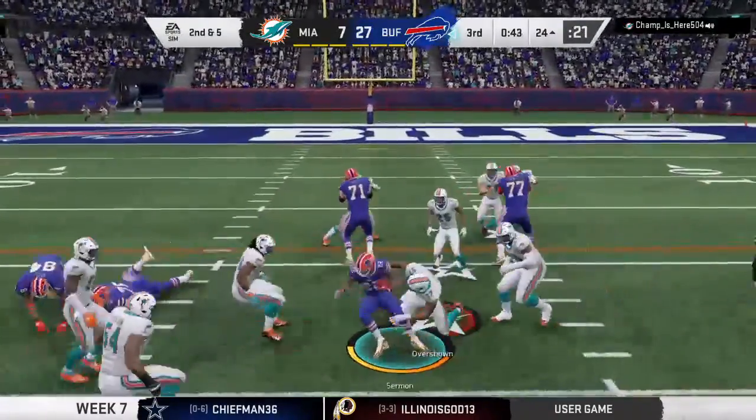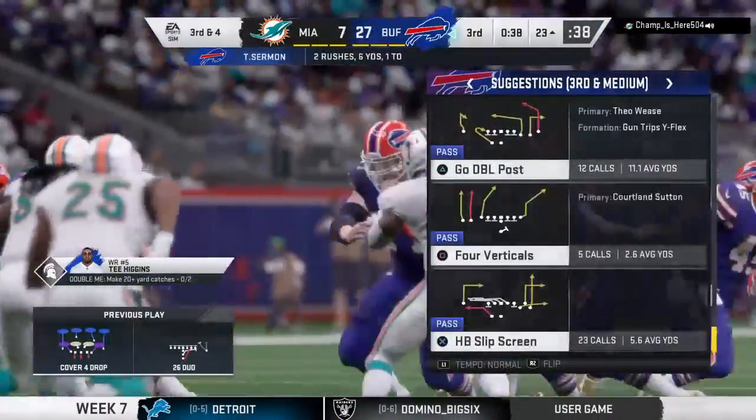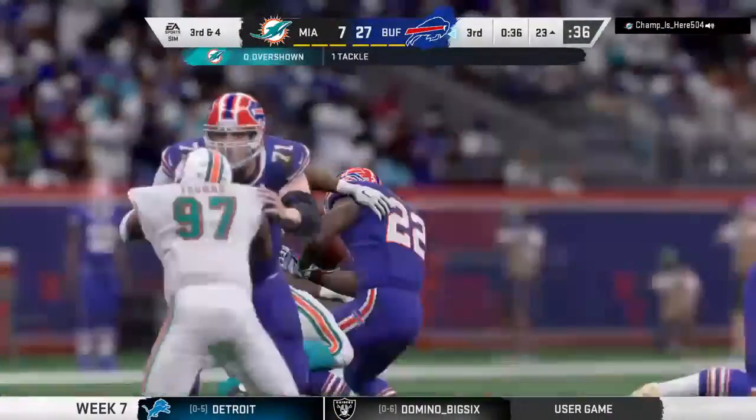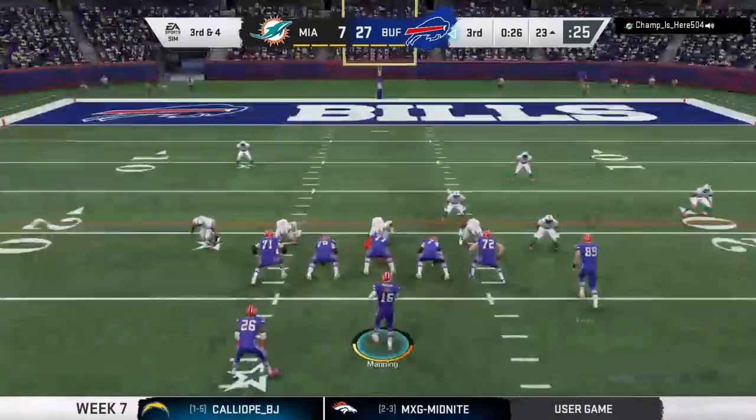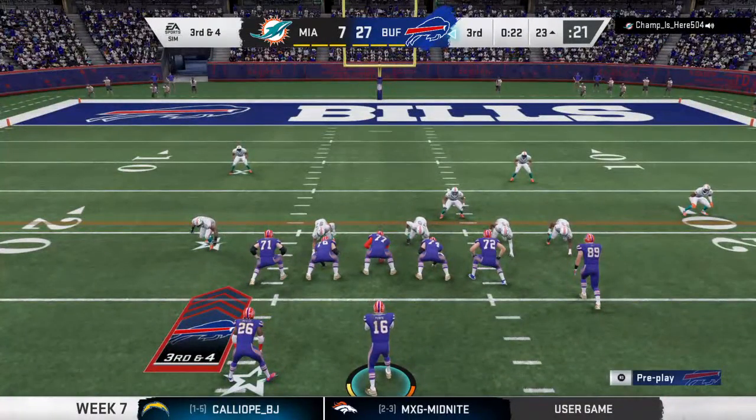Now a handoff here to his running back, and he's going to take this one down to about the 23-yard line. A minimal gain there on the 8th play of the drive. 3rd and 4. Watch the pass.